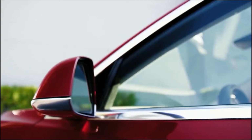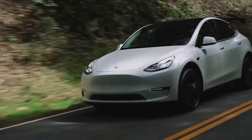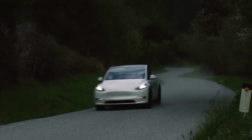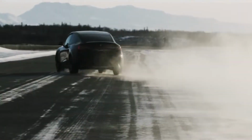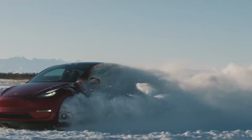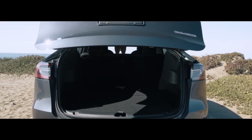Electric car makers like Tesla are doing their best to address range anxiety. With newer Tesla models capable of running for around 300 miles or more on a single charge, range anxiety is becoming less and less of a problem. With the Model 2 touted to have up to the 500 miles of range we talked about on a full charge, range anxiety will soon disappear.